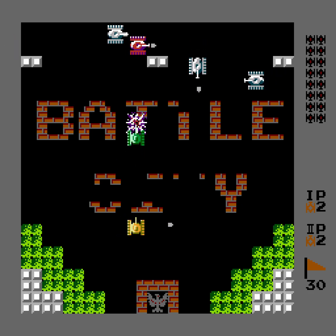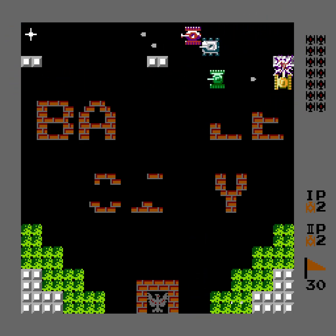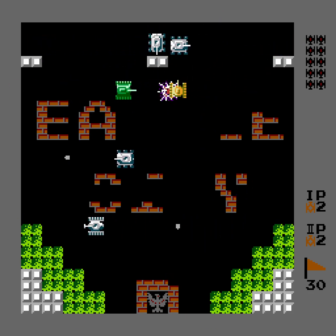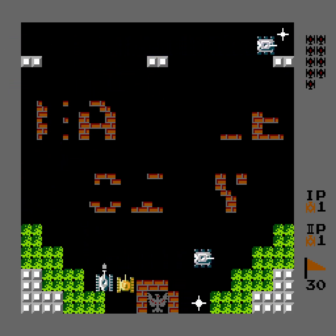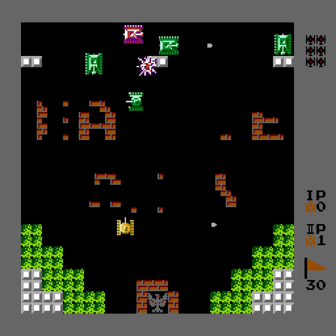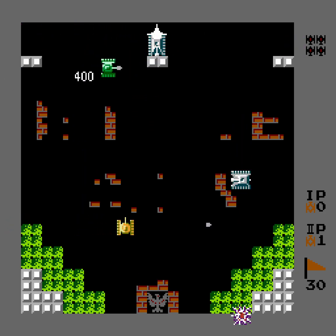ROM hacking.net. Oh yeah, 44 hacks. Holy moly. Battle City Volcano Edition. Battle City 3. Battle City Mario, 4 players. Oh jeez. Tank 1990.